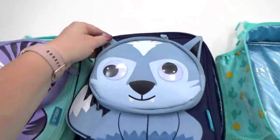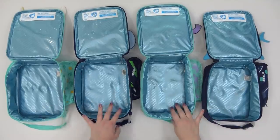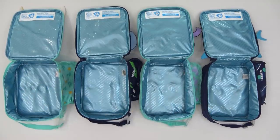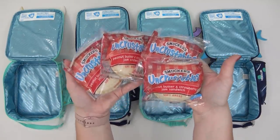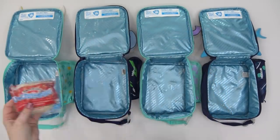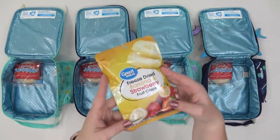Right now, it is almost midnight on Saturday, and since we're leaving super early to go to Utah tomorrow, I'm packing the kids' lunches right now. Now, this is gonna be about a 5.5 to 6 hour flight for us, so I definitely wanna pack both lunches and snacks for the plane.